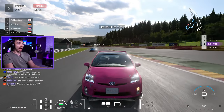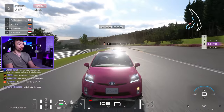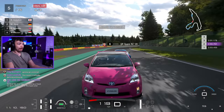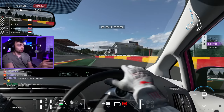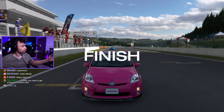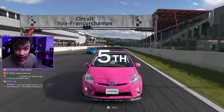McDonald's tier. I want to beat the Supra. I can say to Toyota, look, the Prius is better. The Prius is better than the Supra. I don't want a Supra. I want a Prius, baby. Prius, man. Come on. Power! Let's go! Squeaky pedal and all, across the line in fifth place.